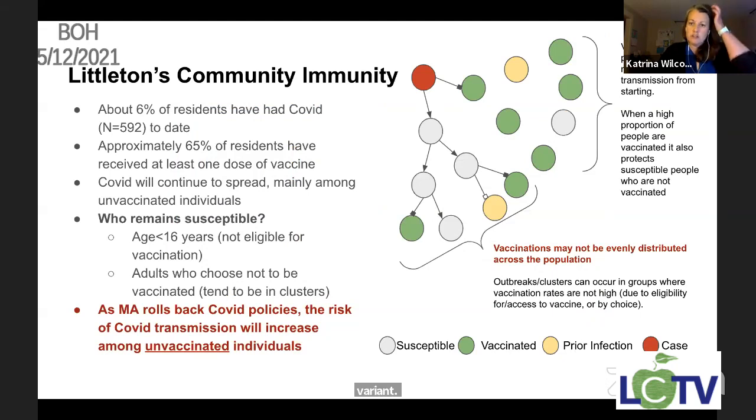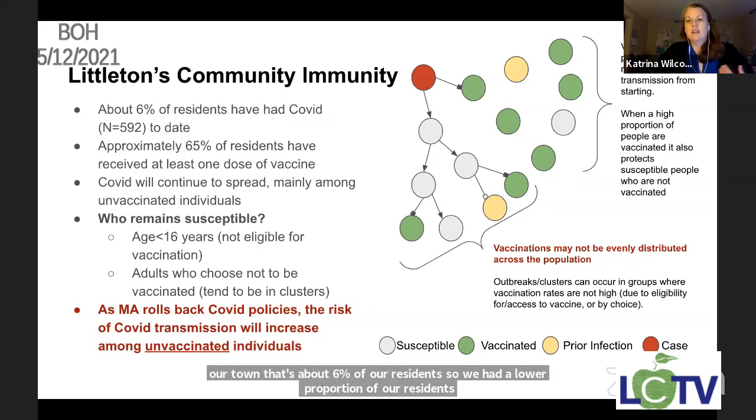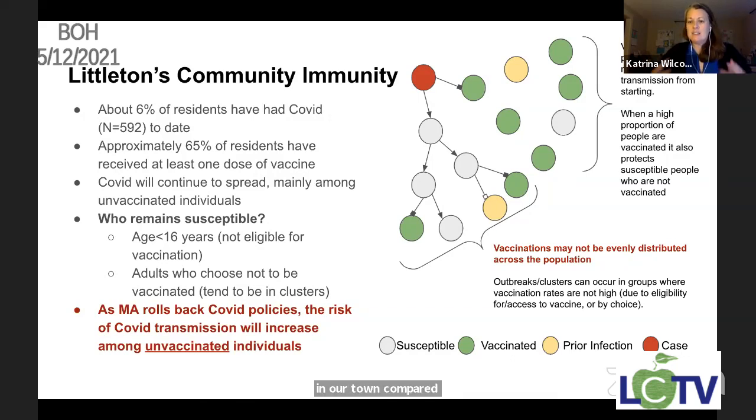So I want to return to this idea of community immunity, but really targeted into Littleton. To date, Littleton has had just under 600 cases identified in our town. That's about 6% of our residents. So we had a lower proportion of our residents in our town compared to the 10% of the state. So we did a really good job keeping it contained during this, compared to other areas of our state.